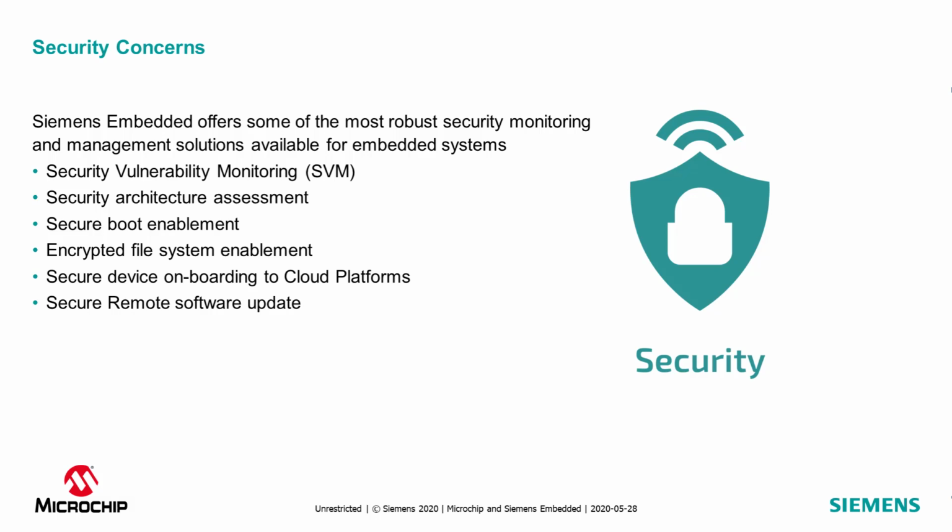But I wanted to highlight just a few at a high level, just to make you aware of from a security standpoint what we have, right? So one of the big things is vulnerability monitoring out there, right? So, as you get into things, you're constantly having to monitor the vulnerability.